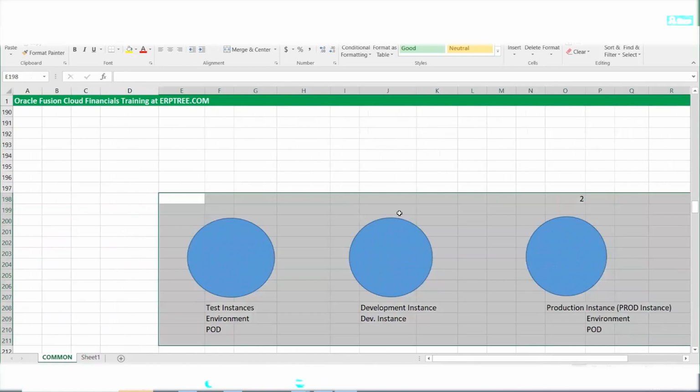Some clients can get more than 3 instances also. What purpose we can use them for, I explained as a part of the real-time classes. We conduct different activities, and as per those activities, the different instances can be used. But ultimately, the client will use one instance, the production instance, for their real transaction tracking purpose. This is all about instances.